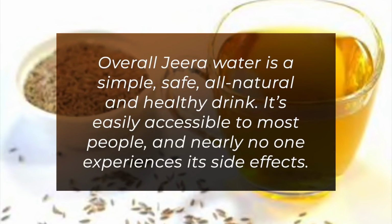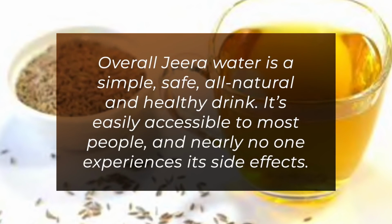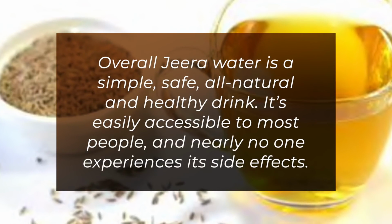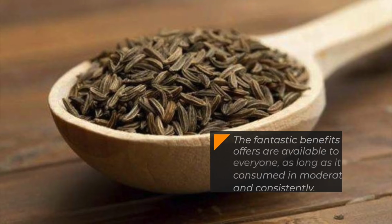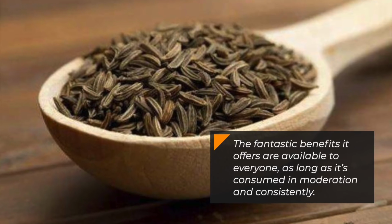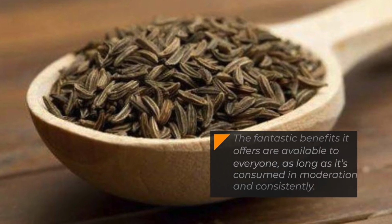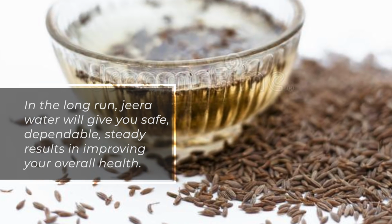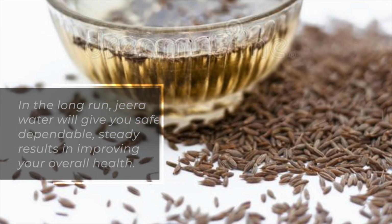Overall, JEERA water is a simple, safe, all-natural, and healthy drink. It's easily accessible to most people, and nearly no one experiences side effects. The fantastic benefits it offers are available to everyone, as long as it's consumed in moderation and consistently. In the long run, JEERA water will give you safe, dependable, steady results in improving your overall health.